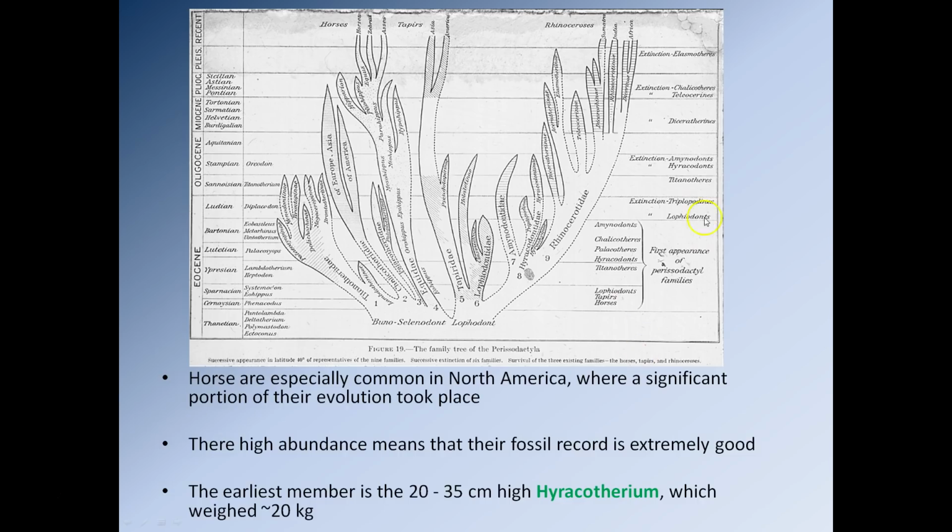So I know this is not a great diagram, but it does show you the family tree for the perissodactyls. You can see up here only the horses, the tapirs, and the rhinoceroses make it to the present day. You can see that a lot of the other groups, so we've got the Titanotheres down here, we've got the Chalicotheres down here, and several other smaller groups don't make it to the present day.